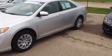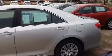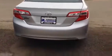It is a one owner, LE, awesome gas mileage. I had two of them myself. I had a '92 and a '97, and both went 250,000 miles and I sold them and someone still drove them. No major dings, stains, or scratches. Tires are over 50%, same as the brakes.